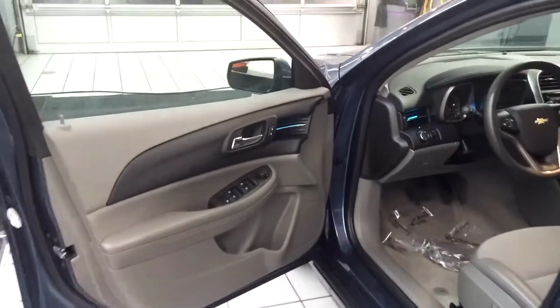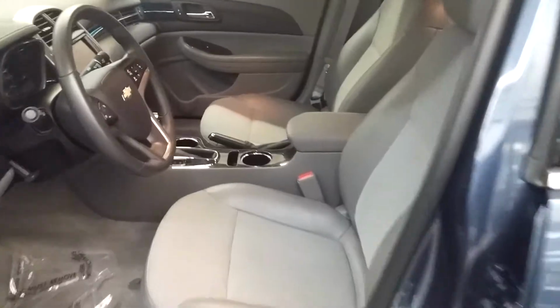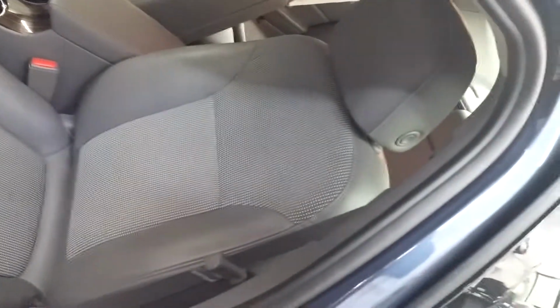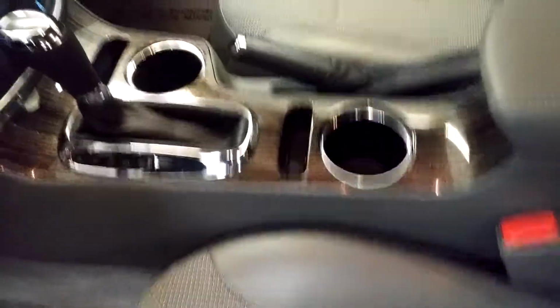Let me get a shot here of the inside for you. So this is in comparison to the 2LT that you drove last night. These seats are gray, but it is the same interior and fabric as the 2LT that you had driven last night, the white one. So it has that wood grain dash as well.